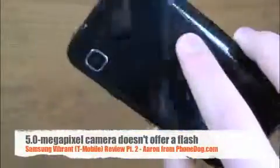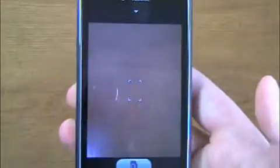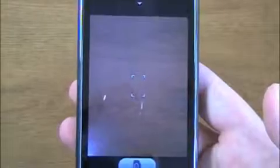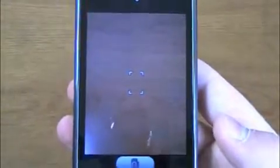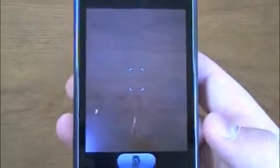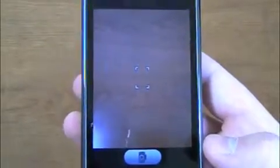So the Vibrant comes with a 5-megapixel camera, but it doesn't have a flash. So while that may be a point of contention for some, the camera quality is a little bit less than some of the 8-megapixel or even 5-megapixel competitors out there, in my unofficial testing. But picture quality is still very good. It has an autofocus, and thanks to several different scene modes, you can customize. For example, if you're taking a picture at night, you can change it to night mode and things of that nature. So I actually have the T-Mobile box over here, so I'm going to take a picture to give you an idea.